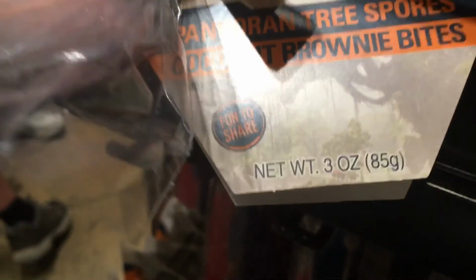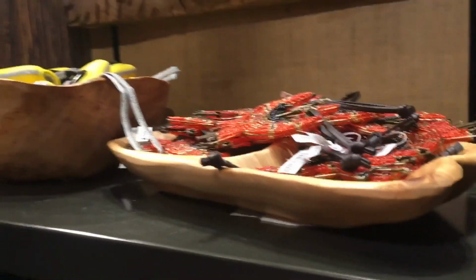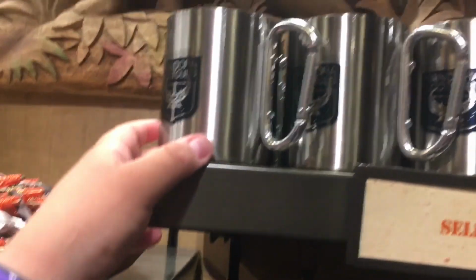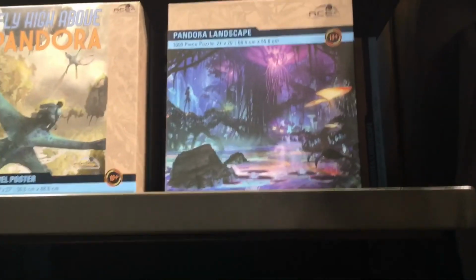So this is a Rice Krispie treat. Rice Krispie treat, jelly beans, coconut brownie bites. Oh, I like these. So these actually could hook on to your backpack, which is cool. This one's $14.99, so that's not a bad price. Flight of Passage sweater shirt, $42.99. Antibacterial containers. Puzzles.